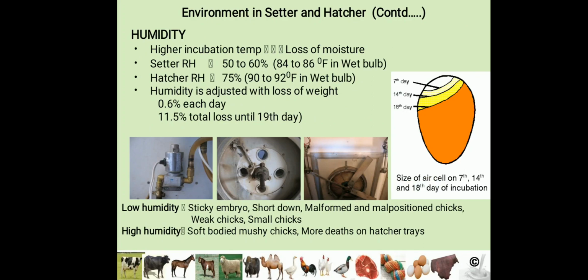As far as humidity in the setter and hatcher is concerned, the higher the incubation temperature, the more moisture is lost. However, setter relative humidity has to be 50 to 60%, that is 84 to 86 degrees Fahrenheit wet bulb reading, and hatcher relative humidity should be 75%, that is 90 to 92 degrees Fahrenheit wet bulb reading.